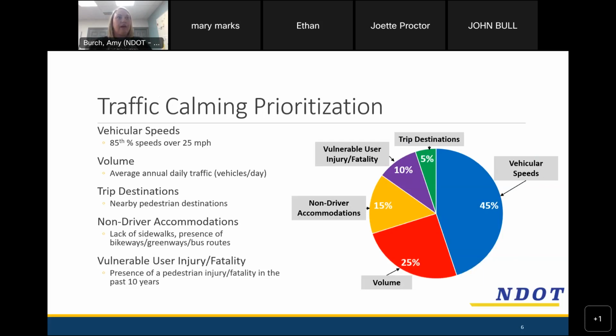We look at these 5 criteria to rank each street that's requested traffic calming. Every street that asks for traffic calming gets a score, and then the streets at the top that score the highest are the ones that we've identified as being good candidates for traffic calming, but also in need of traffic calming.